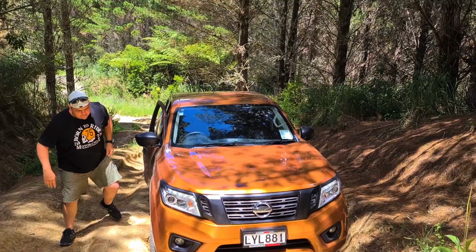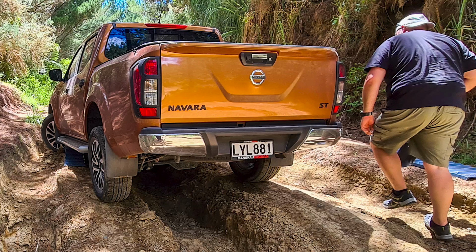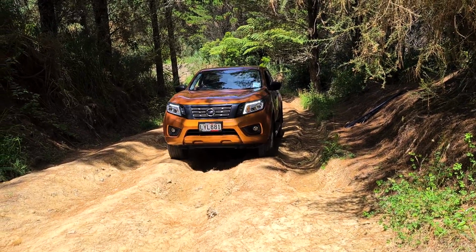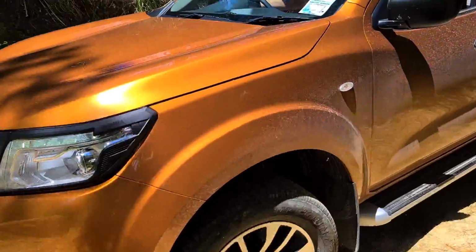deep rut. After a quick look at my options, I did a bit of shoveling and placed the recovery tracks in place, which worked a treat to let the front wheels climb back up onto the higher part. And with the diff lock engaged, I drove it out over the remaining ruts with no worries.